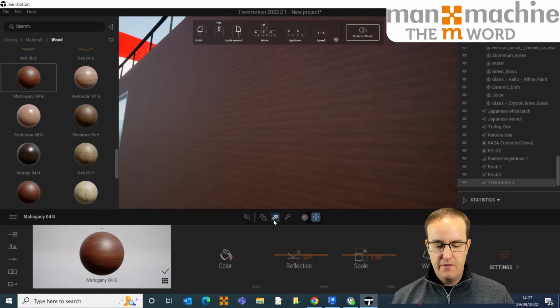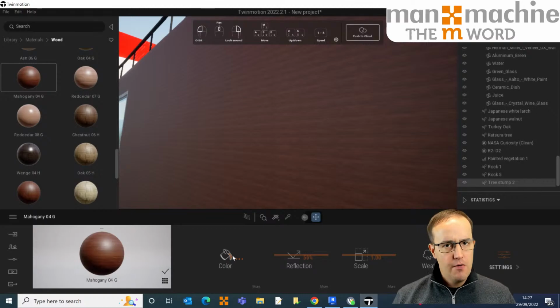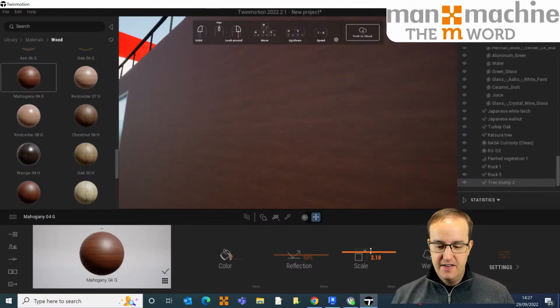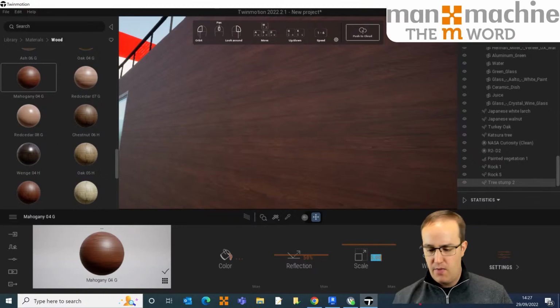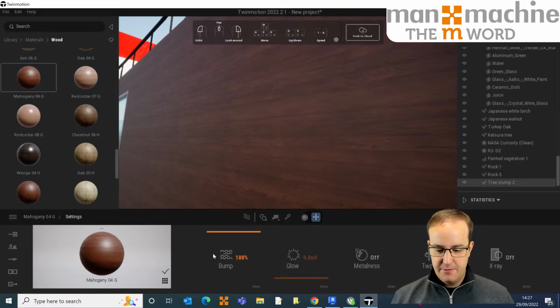And with that material, I've got options. Instantly it gives me access to change the color of that texture, if it wants to have a tint, the amount of reflectivity, the scale, so I can make it much bigger for the purpose of this. Let's bump that to 5. Turn on weathering if you want this to weather with the snow and the wind and the rain. We can even go in and change the mappings under settings to control how much bump this has.